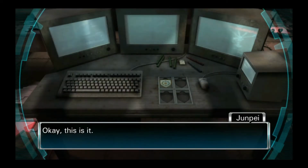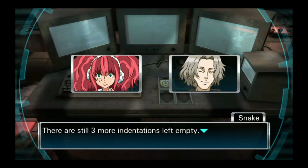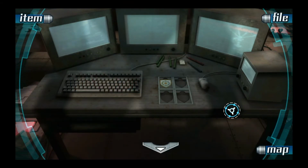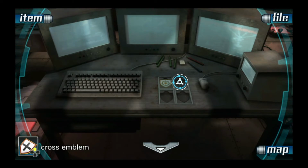There you go. Okay, this is it, right? But nothing's happening. There are still three more indentations left to empty. Imagine something would happen when they are all filled. Doesn't that seem likely? Alright, so the next one is the cross, right?